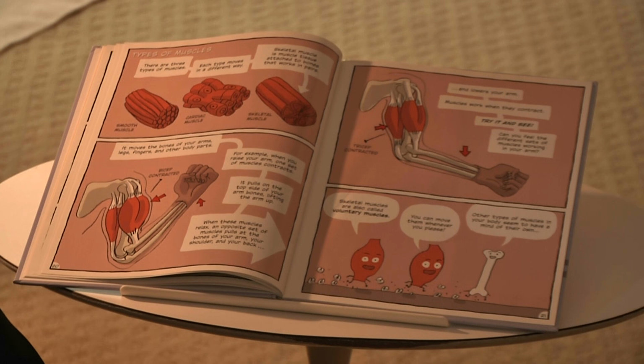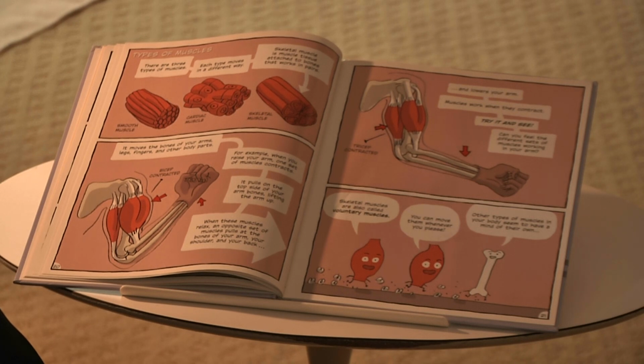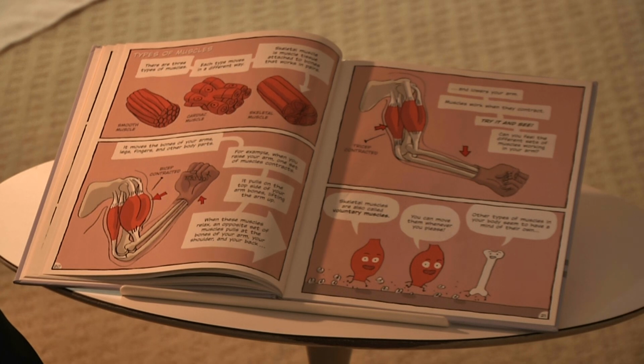Types of muscles. There are 3 types of muscles: smooth muscle, cardiac muscle, and skeletal muscle. Each type moves in a different way. Skeletal muscle is made of muscle tissue attached to bones that works in pairs. It moves the bones of your arms, legs, fingers, and other body parts. For example, when you raise your arm, one set of muscles contracts. It pulls on the top side of the arm bones, lifting the arm up. When these muscles relax, an opposite set of muscles pulls at the bones of your arm, your shoulder, and your back, and lowers your arm.